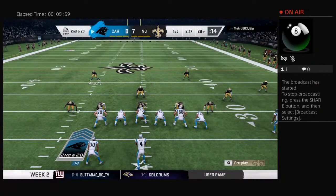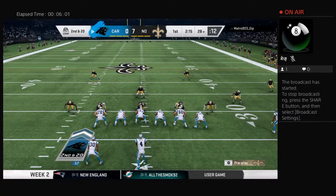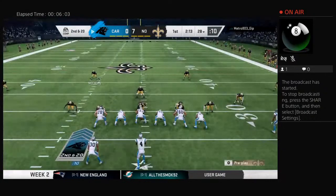Let's see what you got. Under 10, under 10, 10. Say, 54.